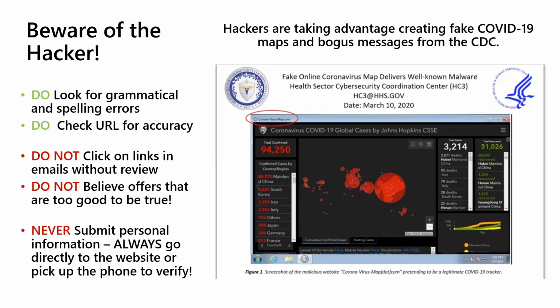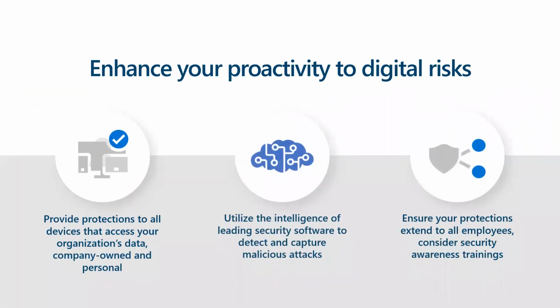So what can we do about this? Is there anything we can do proactively? Yeah. If you're looking to enhance the security posture of your business, which let's face it, is something you can throw around to market yourself, you could try some or all of these initiatives that I've laid out here. You really should consider extending protections to all devices that access your organization's data.